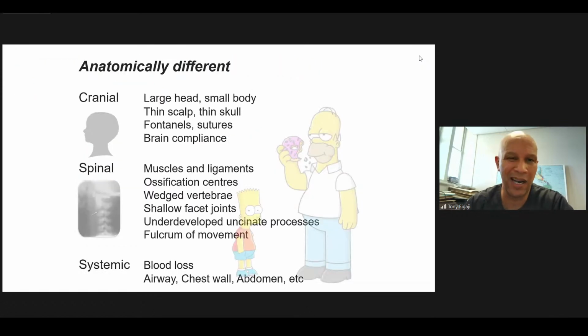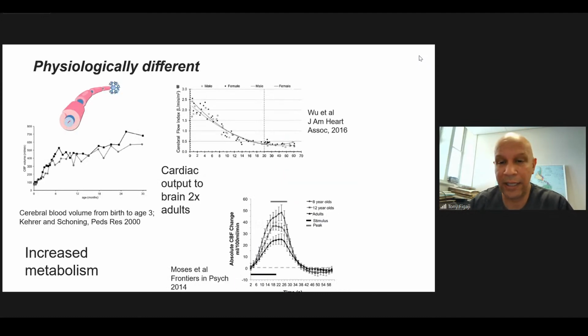One is that children are anatomically completely different to adults, and they're often completely different to themselves. So a 2-year-old is very different anatomically and physiologically to a 6-year-old. It's very different to a 12-year-old. And physiologically, they're unbelievably different. You're not treating one population, you're treating a changing population. I've got a couple of examples here of how cardiac output, cardiac index and cerebral blood flow change so dramatically within that first decade that truly you're not treating the same population.